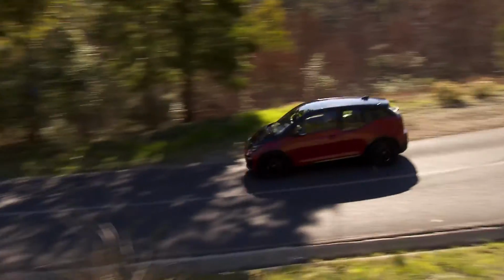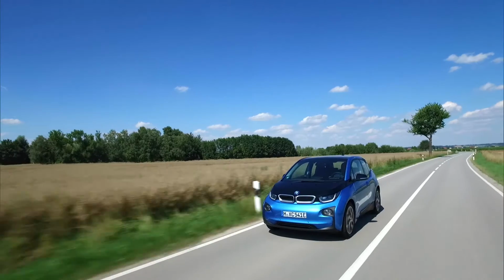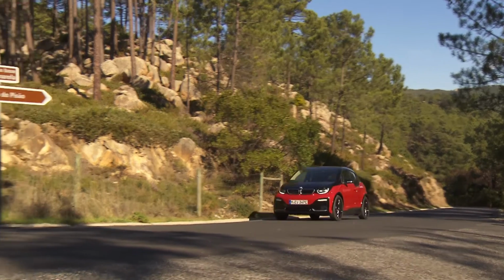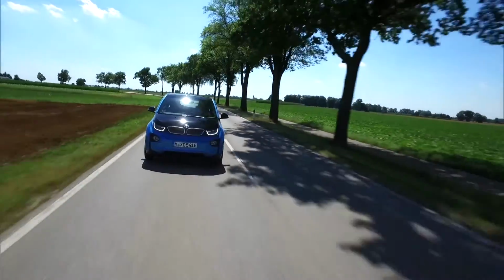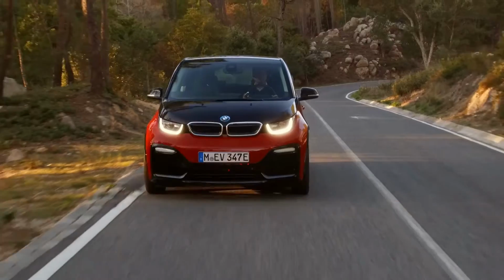Well, what the lack of weight means is that the BMW can get more miles out of a charge. It's one of the cheapest electric cars to run and also pretty quick. It's carrying less around, so it feels fairly sprightly. True, and it also means it has a good range. There are two versions, the standard i3 and the faster, sportier i3S. Now the i3 manages 182 miles between charges, while the S will knock 10 miles off that. And that's because it's faster and therefore better.